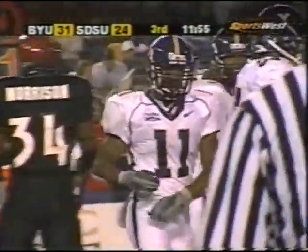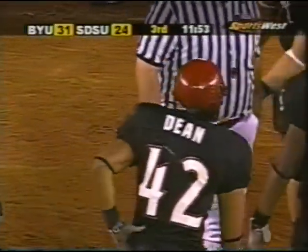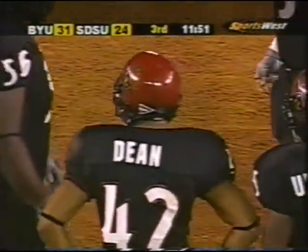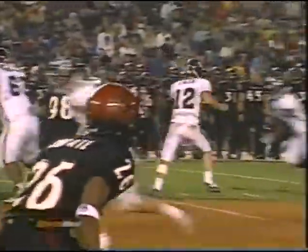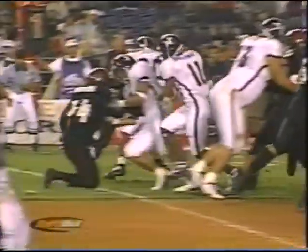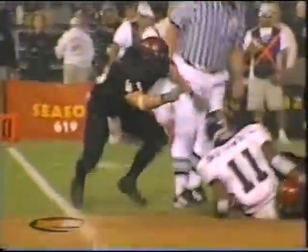Ronaldo had a fat average of more than 17 yards a carry in the first half, 6 for 104, including that 95-yard touchdown run. We'll take a look inside, the big boys inside.